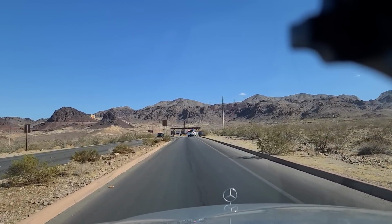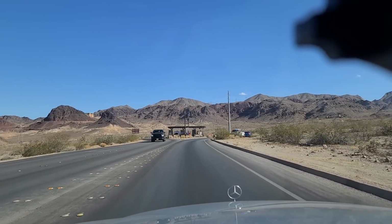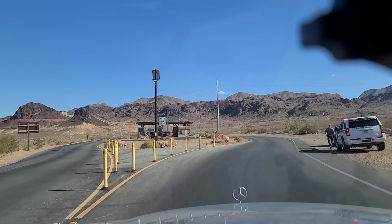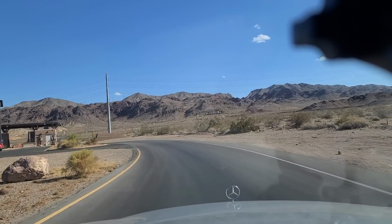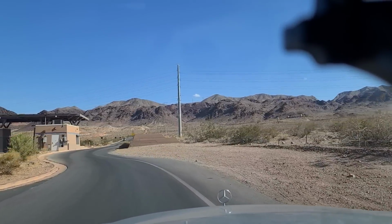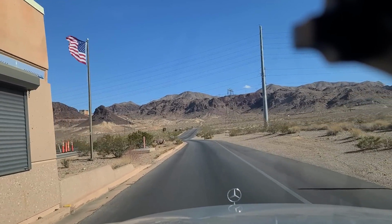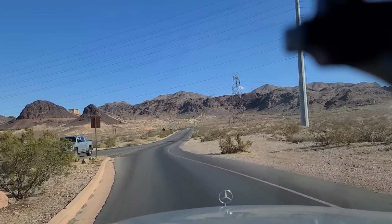And there they go. Looked like that's what he was going after. Proceed with caution. Speed limit 15 through this little gantry on this side. And there is someone there, so they're collecting a toll there, it looks like.